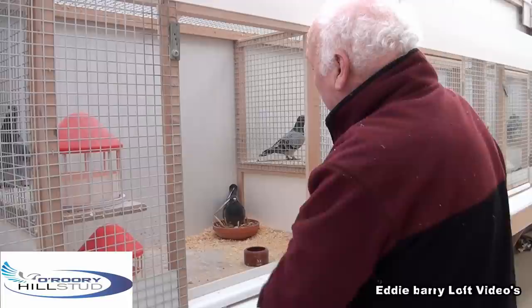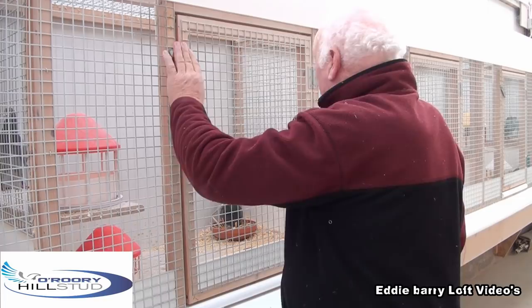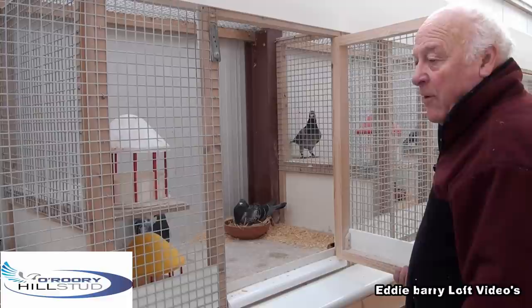Mated to a direct daughter of the Ace of Diamonds. Check away flight hen, that's a direct daughter of the Ace of Diamonds. Went her to that last hen I showed you there. Hopefully this is one of the star breeding couples. I brought this couple specifically out of the race team.